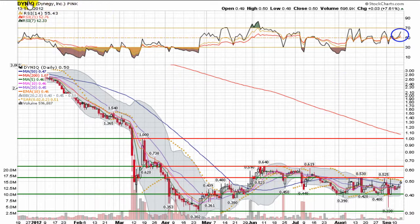Bottom plays, bankruptcy plays certainly carry a high degree of risk, but that doesn't deter some people because the rewards can be great as well. Always remember to use tight stop losses and always keep an eye on the play.